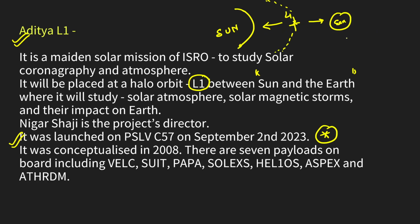Now there are five points. So L1, we have L2, we have L3, we have L4, and then we have the point exactly above. That is L5. These points basically allow the probe to stay almost at a fixed position, and it will revolve as the Earth revolves. So this is very important for us to understand the significance of the L1 point.